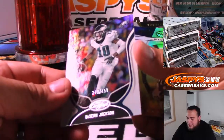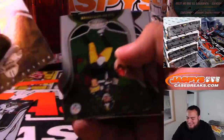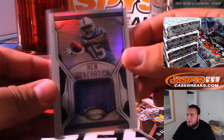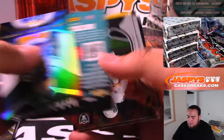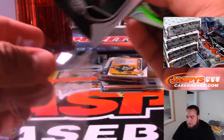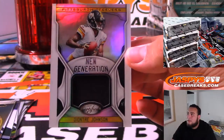DeSean Jackson. D-Jax back with the Eagles. Had to go out and find my older jersey that I had about 4 or 5 years ago. Well, there's Parrish Campbell right there. Piece of the relic, new generation. Byron Murphy to $3.99. Deontay Johnson for the Steelers.